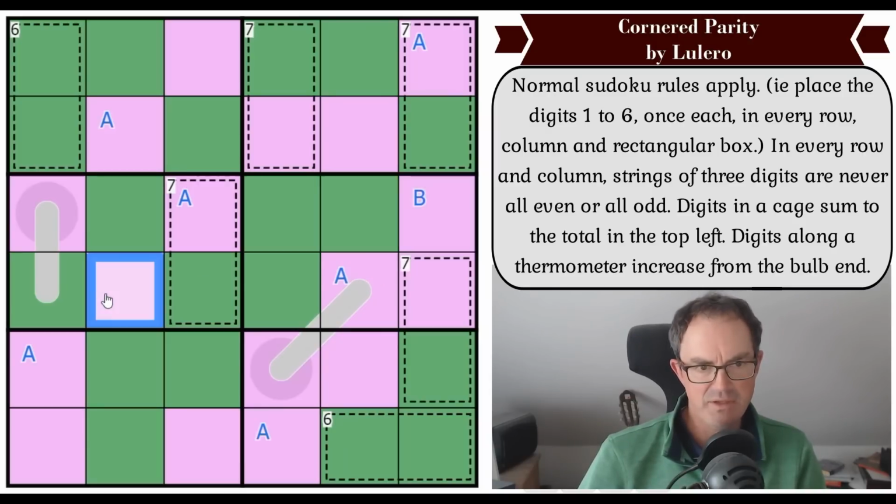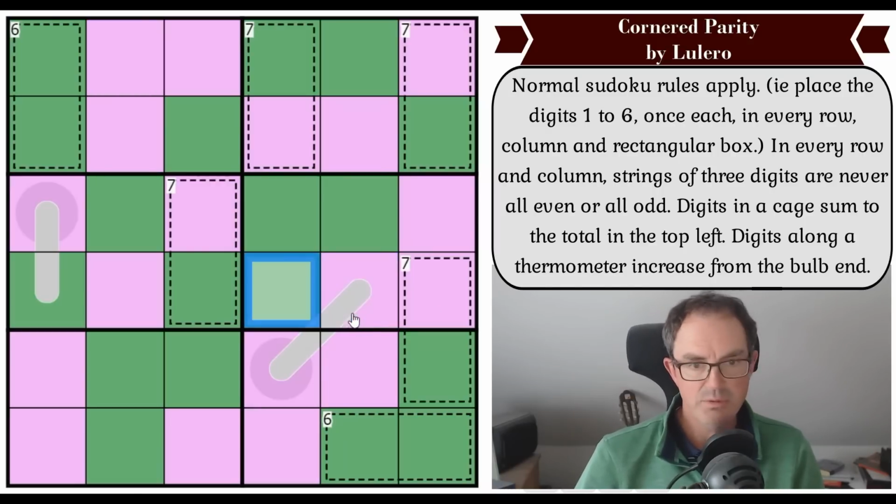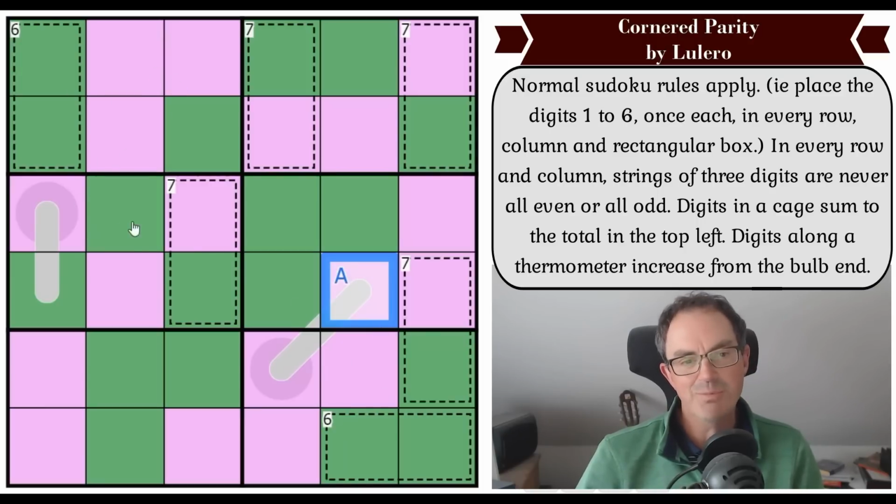If that's B, then that's B. Oh no, hang on, I've got a mistake, haven't I? I've got far too many, I haven't got enough. Oh, I made that green. That needs to be purple. What am I doing? I'm sorry. I don't think that actually changes anything about what we were going to do. So I'm going to go back over here and go back to that. But I was trying to put a digit in there, and I was thinking I can't do it.